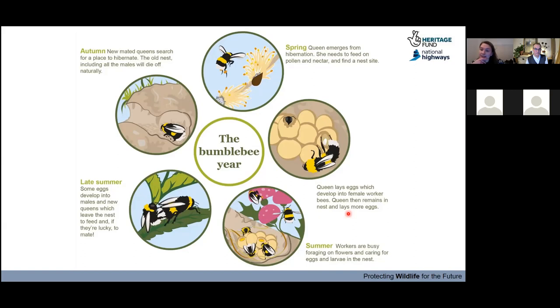When the nest starts to reach capacity, once the nest has got good numbers of workers, the queen will start to lay male eggs instead of female eggs. Really interestingly, the queens, when they emerge in the spring, will have mated the previous autumn. So when they were a new queen, they would have mated with a male. So during the winter months, she is holding fertilized eggs, and when she first lays her eggs to produce workers, these are fertilized eggs.